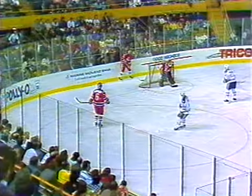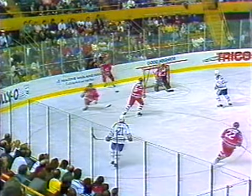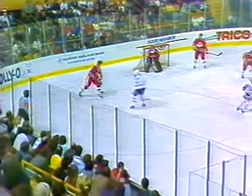Gusarov back of the net. Kasatonov waiting here on the right side. Gusarov crossed right in front of his own net. Dangerous play. Not much room to move around behind that net in this rink. Usually in international hockey it's 13 feet. It's only 10 in the NHL.